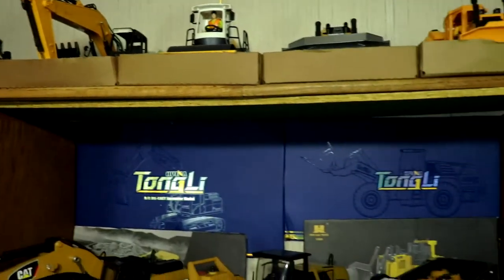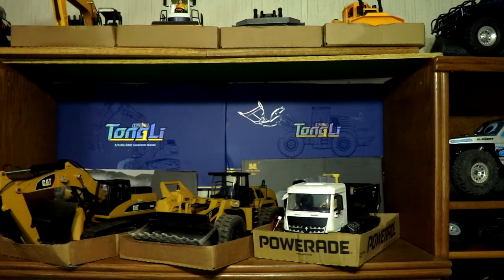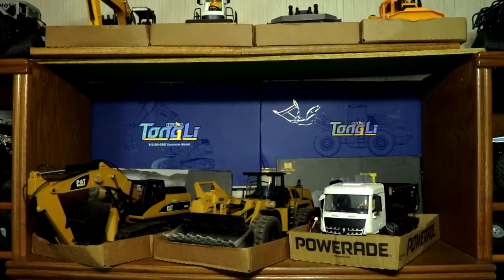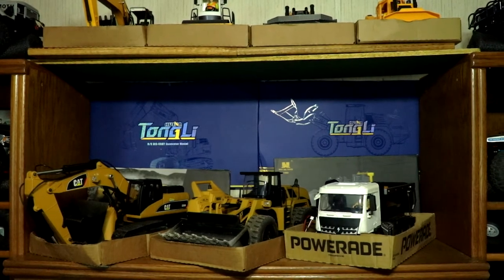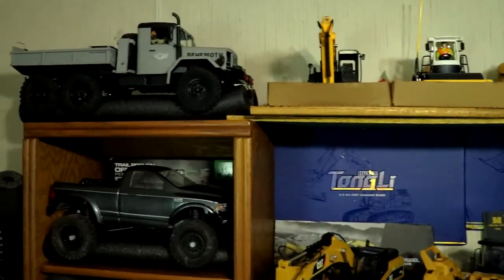So that's the construction vehicles there. And like I said, I have a blast running these things. They're just so much fun. You can sit down and operate your whole entire fleet, and you don't have to get up or anything. I like that.